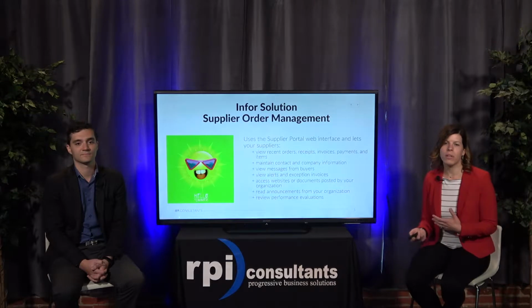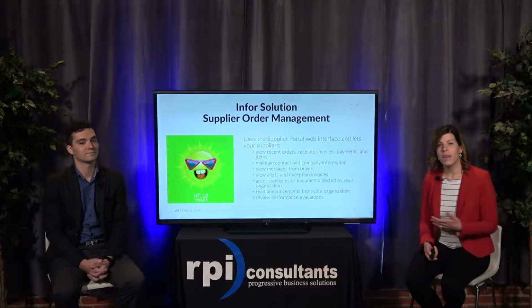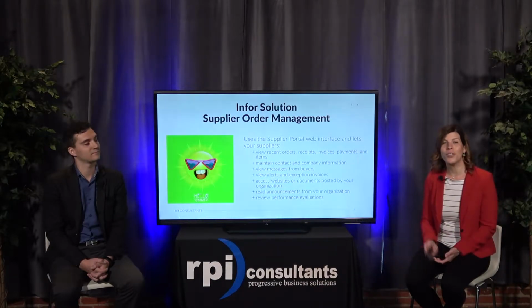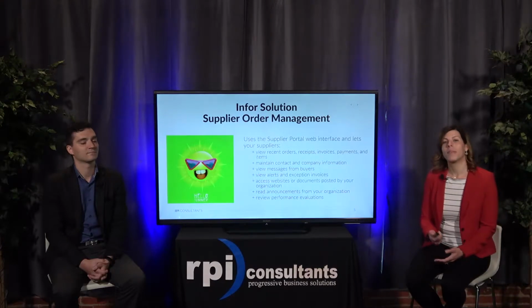Just like Ben was noting, just like any kind of vendor self-service, you can view recent orders and submit invoices and send messages back and forth between your organization and your suppliers. So what we're going to do next is walk through some of these features and functionality so you can really see what this looks like.